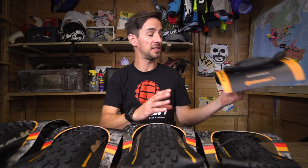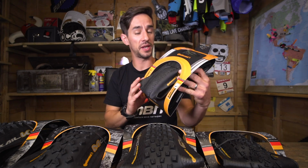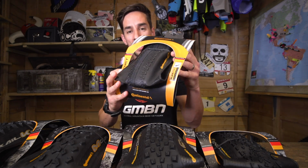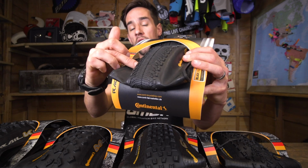Let's start at the fastest and the lightest end of the market. This is the Speed King 2. The Speed King is available in all different sizes, 26, 27.5 and 29, all in that 2.2 width. And this is using that Race Sport technology. So this is all about being super lightweight, but being the fastest cross-country, uncompromising tyre out there. The Race Sport is foldable, just like all these tyres here, and it's 3-ply underneath that tread to offer protection, 2-ply on the sidewalls to make sure it's lightweight. How light is it? Well, this 27.5 tyre is 445 grams, super light.